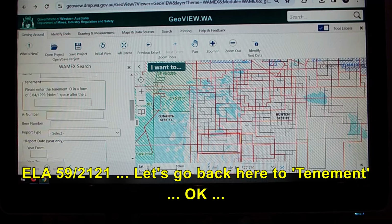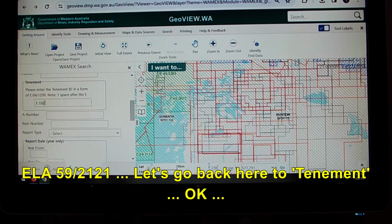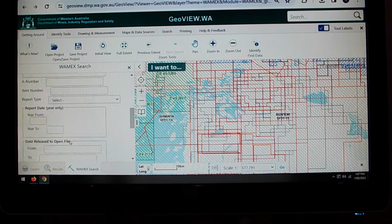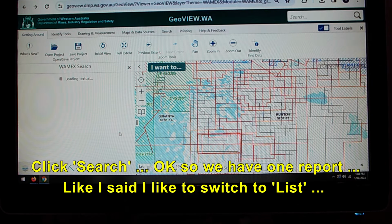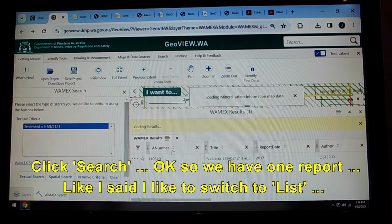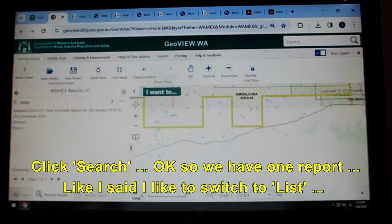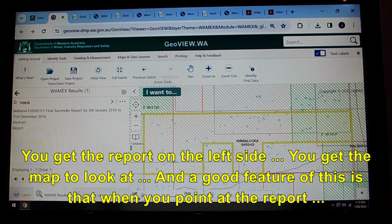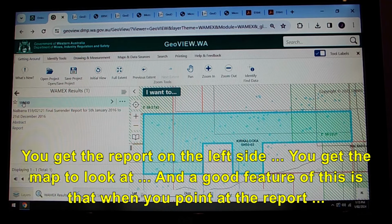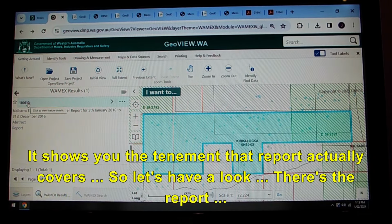E592121. Let's go back here, tenement, E592121. Okay, and click search. Okay, so we have one report. Like I say, I like to switch to list, which gives a report on the left side. You get the map here to look at. And a good feature of this is when you point to the report, it shows you the tenement that actually that report covers.